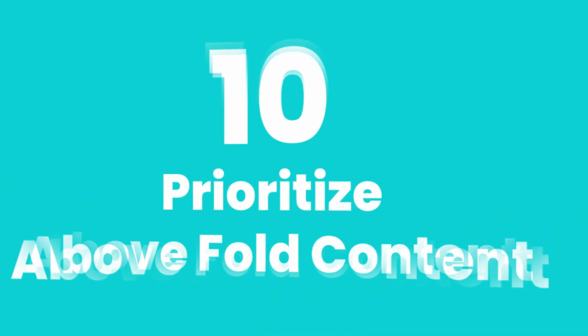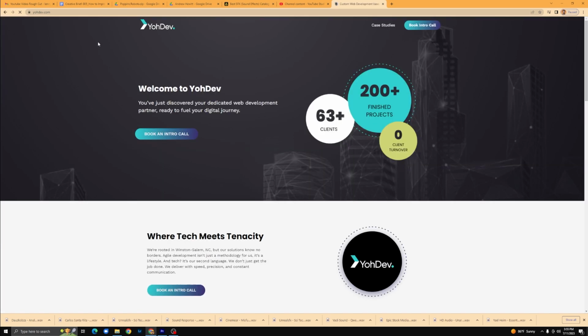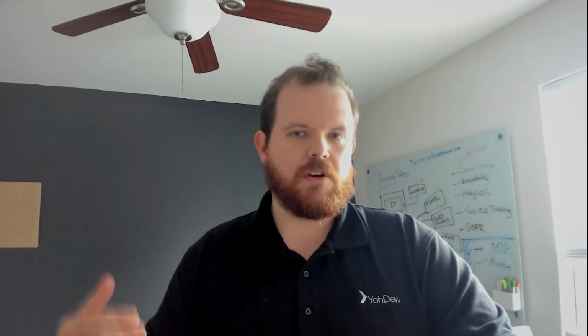And last, but definitely not least, coming in at number 10, prioritize the above fold content. The above fold content is that first viewport that your users see. So you really have to make sure that that first viewport is loading instantly. So prioritize that, making sure that images are loading properly, everything's compressed, all the steps that we already talked about are completed so that that first viewport can load, because if it's not loading fast enough, that's going to fail your core web vitals and it's going to affect how your site ranks.